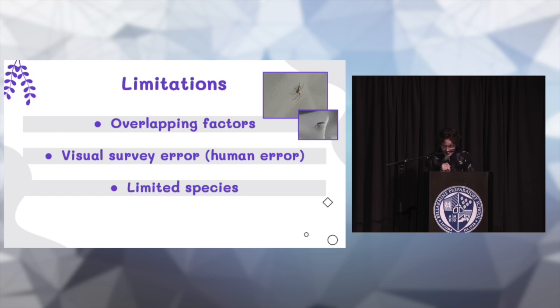There were also the limitations that come with visual surveys. It can be easy to miss such small animals. Then there were some species of particular interest, such as moths, which just didn't show up at all. The light lures were originally for moths. If plant hoppers hadn't shown up, they would have been consistently empty and there would have been no data collected at night.